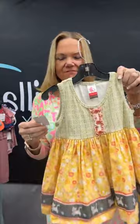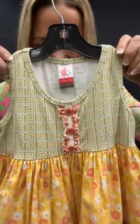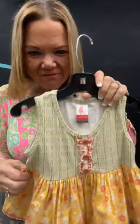Size 4, Matilda Jane. Oh gosh, I love it though. I wouldn't have it any other way. You need a giant bed. I know, we have one, but our dogs keep getting bigger. Their butts are getting bigger because they're corgis.